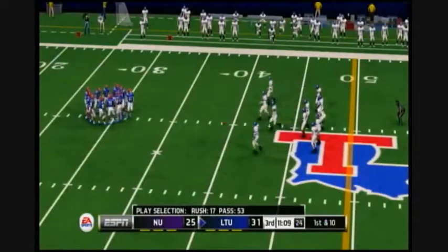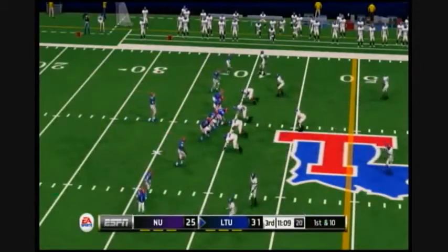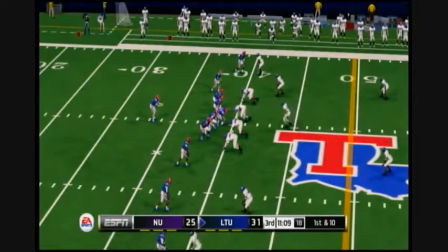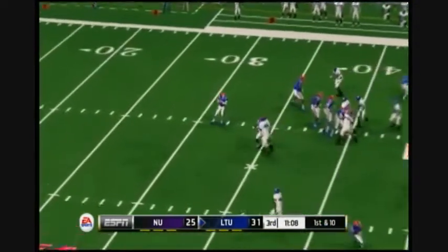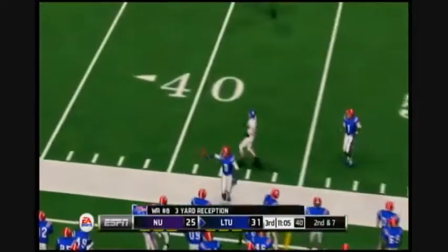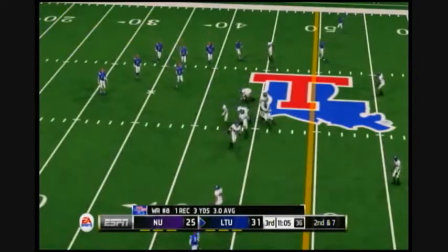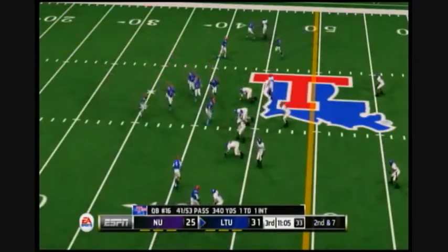And here we go with the offense ready to get things going again. They'll spread the field here. Let's see what the defense does with a 5-wide outlook. He goes out of bounds around the 42-yard line. That's good for a gain of 3 yards. That'll make it 2nd and 7.